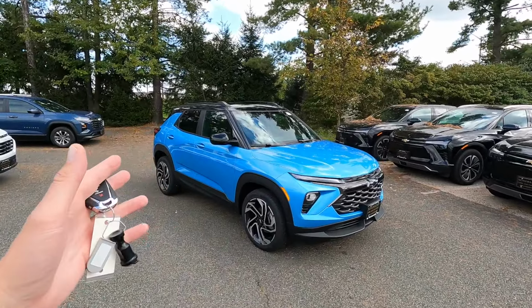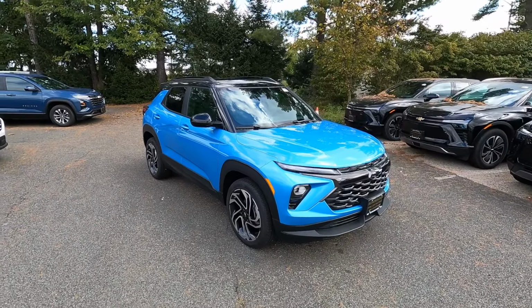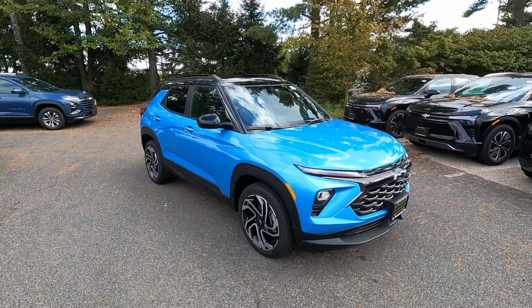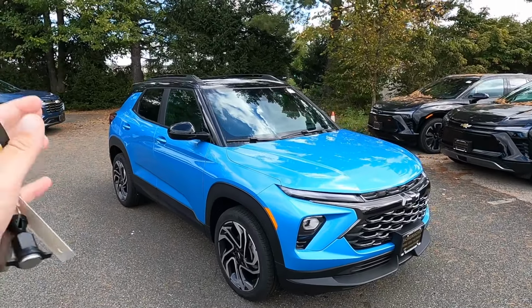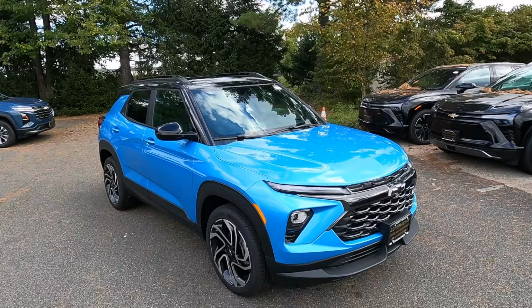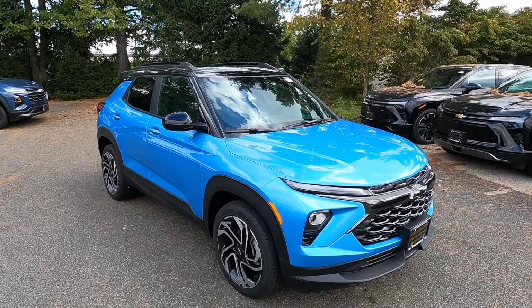So this video is just gonna be an example of all the different features and options that you have in a Chevrolet Trailblazer. We're gonna use this RS trim in Marina Blue as our example vehicle. Depending on the trim level you have, you may or may not have some of the options in this vehicle. This is fairly fully loaded. The only thing it does not have is a sunroof and the adaptive cruise control with the Bose stereo system package. Other than that, it has it all.